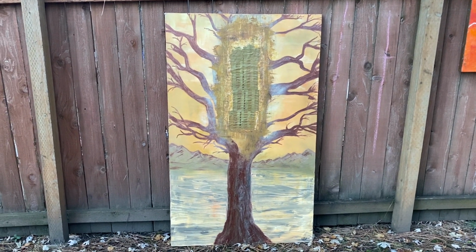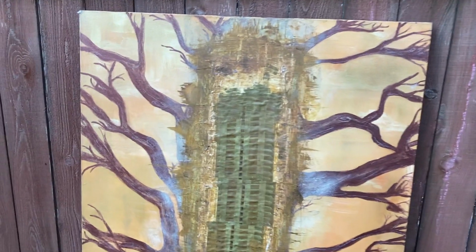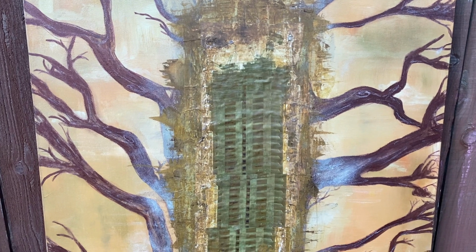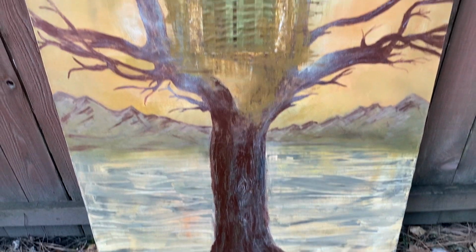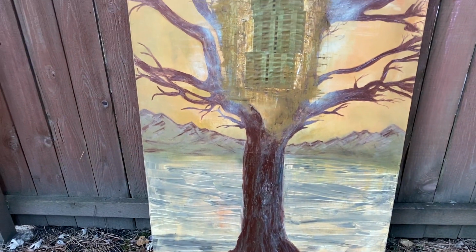That was in 2007, but this is one of the very last pieces. It's super cool. I haven't sold it. I'm okay with it because I know it will go in a home of my own someday, should I not sell it. But there are mountains in the background, some kind of ground there.